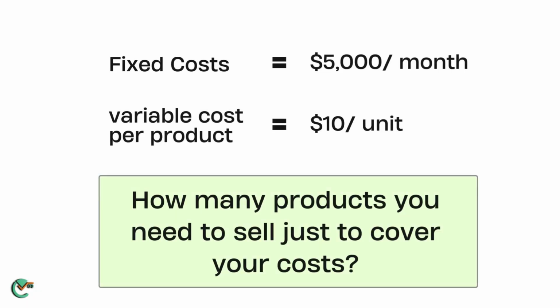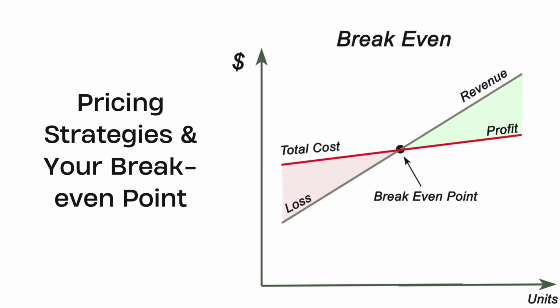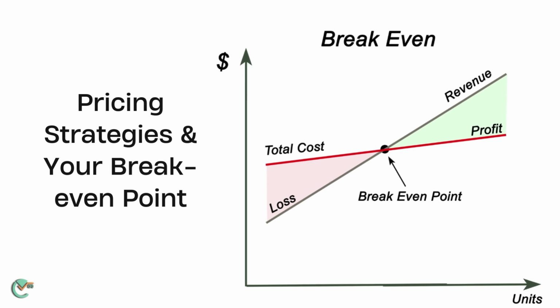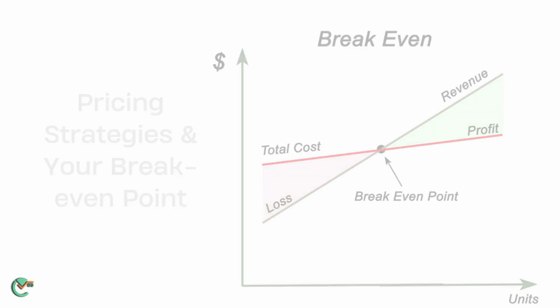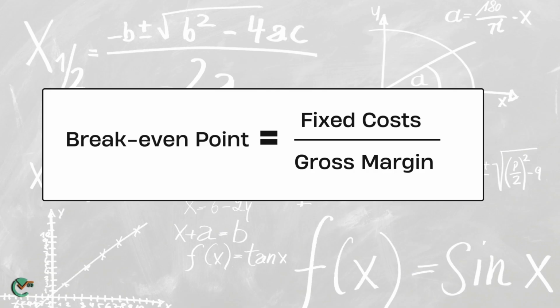For instance, if your fixed costs are $5,000 a month and your variable cost per product is $10, you can calculate how many products you need to sell just to cover your fixed costs. Knowing this break even point is powerful because it helps you set sales goals and make better business plans. So, the formula to calculate your break even point is fixed costs divided by gross margin.